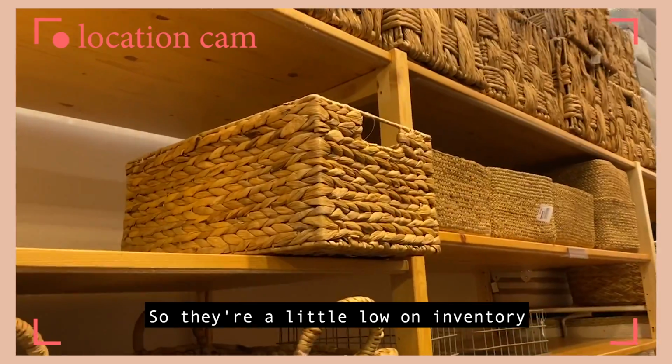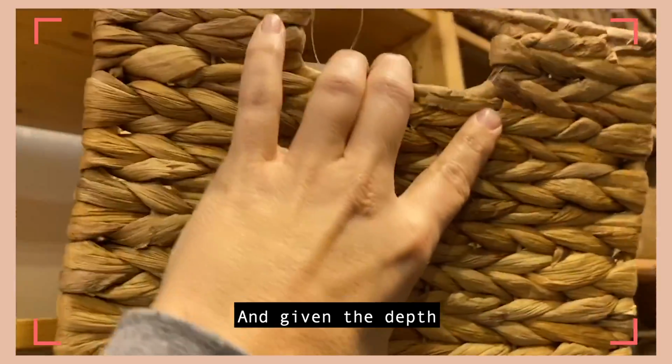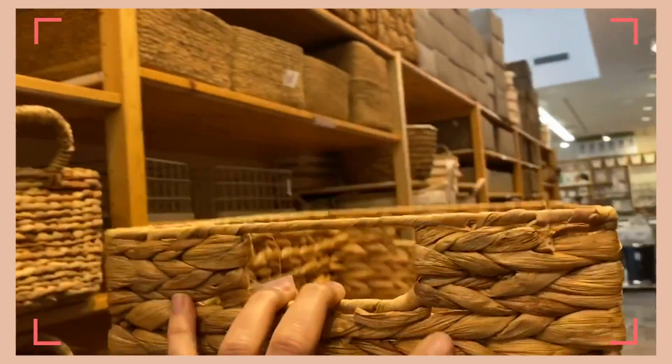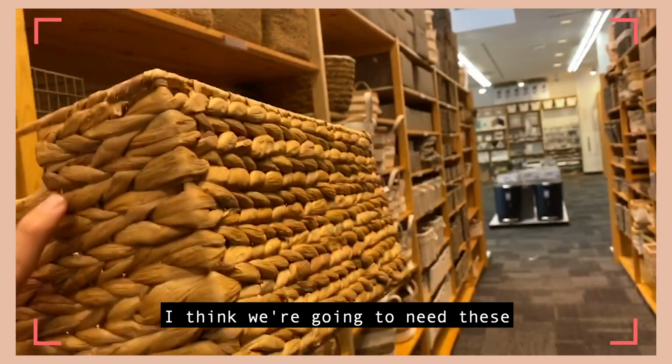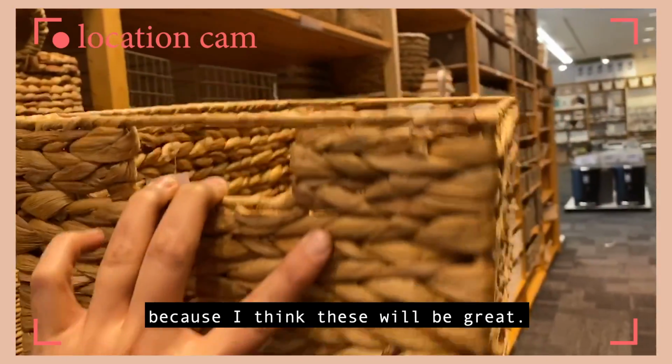Okay, so they're a little low on inventory, but I thought that these water hyacinth bins would look really pretty. And given the depth of my shelves, I think we're gonna need these bigger ones. So I'm gonna ask to see if they have more in the back, because I think these will be great.